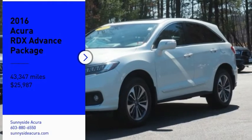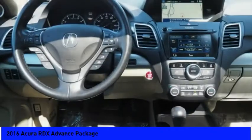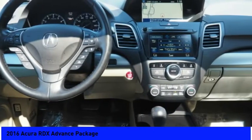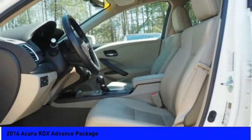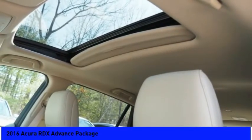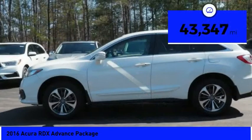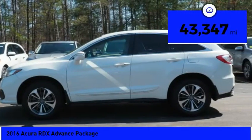by and take a look at the 2016 RDX. Viewed as Acura's answer to BMW's sporty X3, the RDX offers a stylish interior, plenty of sport, and a nice amount of utility, and is priced below $30,000. This vehicle has less than 45,000 miles.